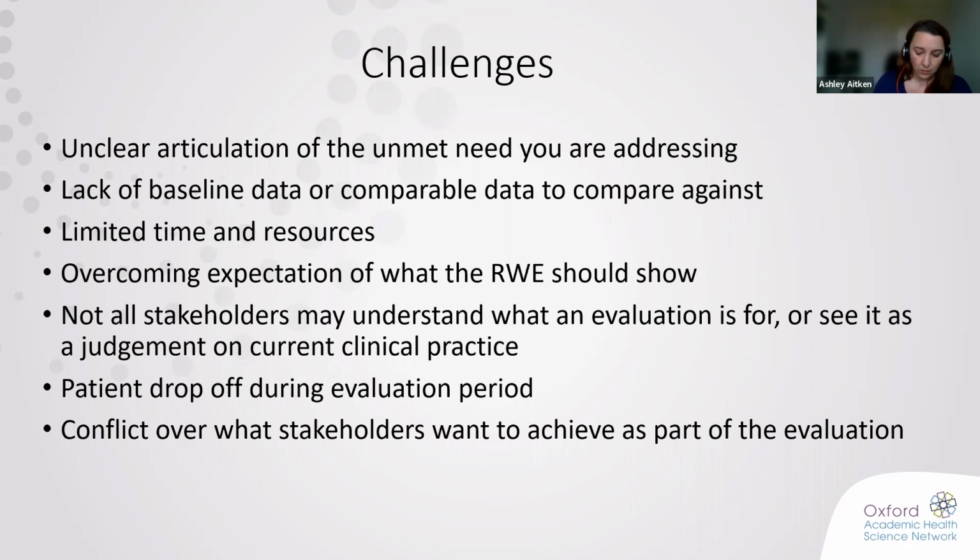There's also quite a lot of expectation around what a real world evaluation should show, especially when it's something that we think will be cash releasing or cost saving. And it turns out that that's not actually the narrative that we want to be weaving.